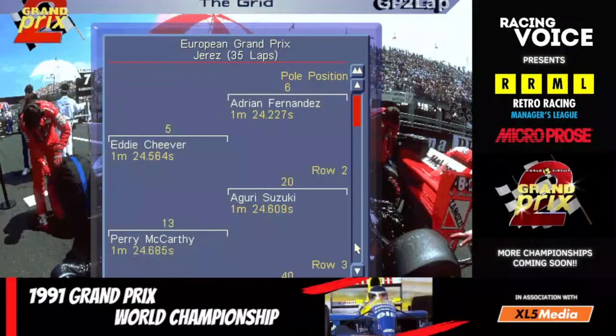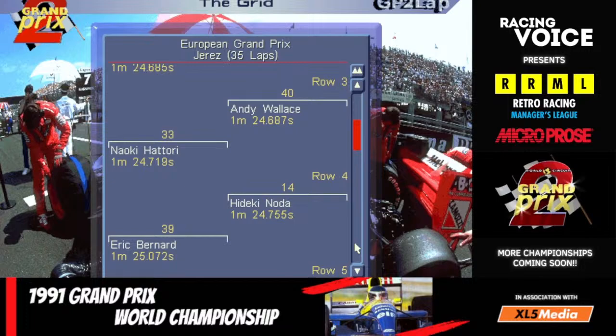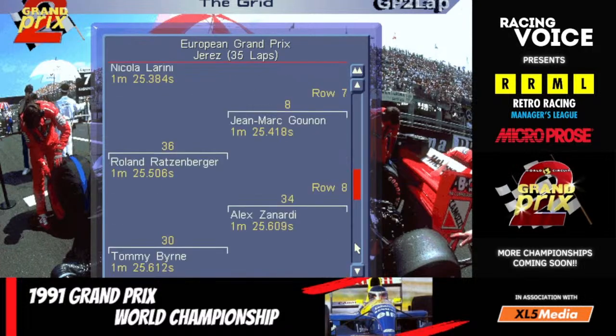It's an all-Eurobrun front row with Adrian Fernandez and Eddie Cheever on the front row of the grid. Aguri Suzuki is third position for Honda. Perry McCarthy in the Duracell AGS, P4 on the grid. Then Andy Wallace and Naoki Hattori in the mix in row 3. Hideki Noda is there in the second AGS, P7 ahead of Eric Bernard. Then Carl Wendlinger in the second of the 2 Jordans in the top 10 with Paul Tracy. Roberto Moreno lining up alongside Nicola Larini. It'll be a tough battle for them.